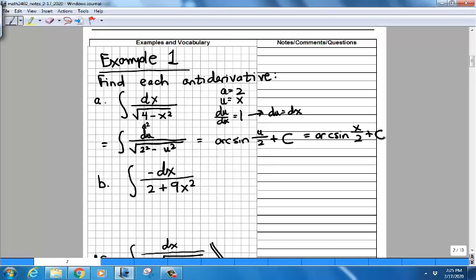That wasn't really much of a substitution there because u was really the same as x. So you probably could have figured this out without plugging in u for x. I think you could have figured out the answer was going to be arcsin of x over 2, right?